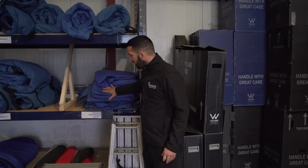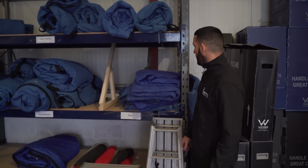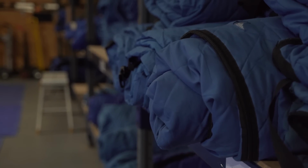These are door protectors. You've probably seen these on our recent videos. They go on the front door, prevents any scrapes and stuff.